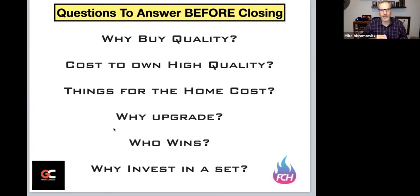So why buy quality? Well, because it doesn't fall apart. It lasts long. How much does it cost to own high quality? It's expensive. It's not cheap, but it's worth it. Things for the home. Well, they don't cost hundreds, they cost thousands. A set of Cutco's like buying a new fridge or buying a washer and dryer, upgrading the countertops, upgrading the floors, buying a new bed. Why do we upgrade? The same reason why we upgraded from our flip phone to a smartphone is because it makes life easier. It's more convenient.